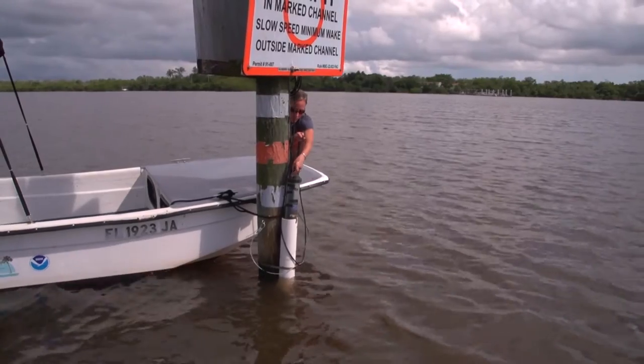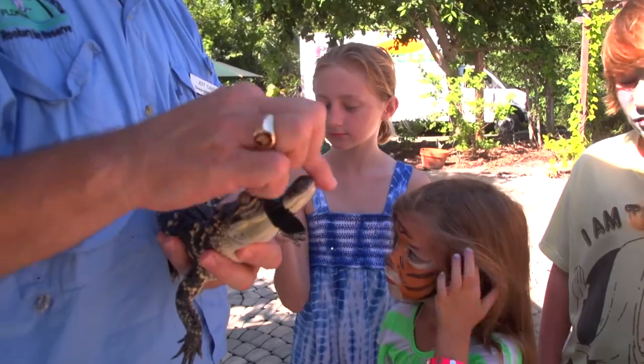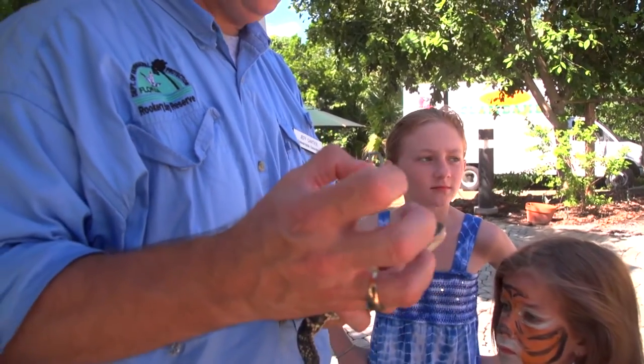The reserve staff is actively involved in research, resource management, and education to promote informed stewardship of Rookery Bay.